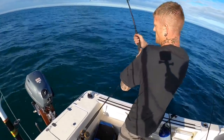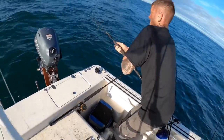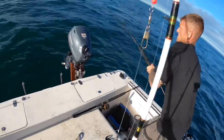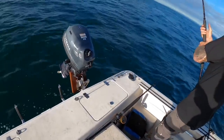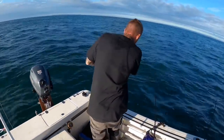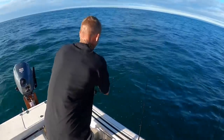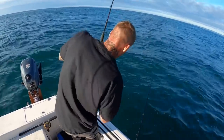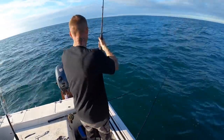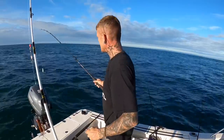Come on, let's see this one. Come around this side maybe, mate. Oh, it wants to go. We're not letting it. Oh, she's going. It's trying to. It's under the boat. Oh, it's just come off. Right under the boat. Yeah, we just lost it. Literally right under the boat. No.